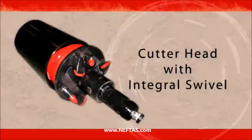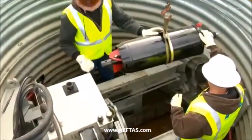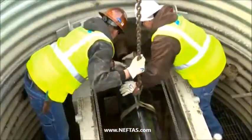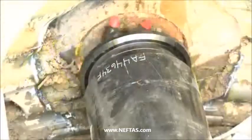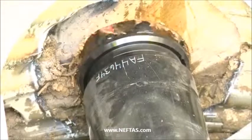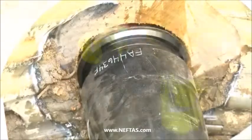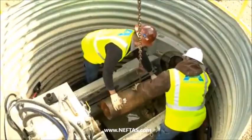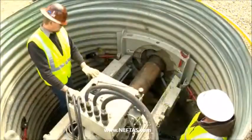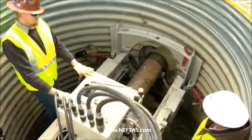To work in hard ground conditions with a blow count ranging from 35 to 50, Akkerman developed the cutter head with integral swivel. The upsizing tool allows the pilot tubes to remain stationary while the cutting teeth rotate through the ground. The cutter head with integral swivel relieves the ground pressure while keeping the pilot tubes stationary. Standard Akkerman 11-inch OD casings and augers are used behind the cutter head with integral swivel, and spoils are removed to the launch shaft.